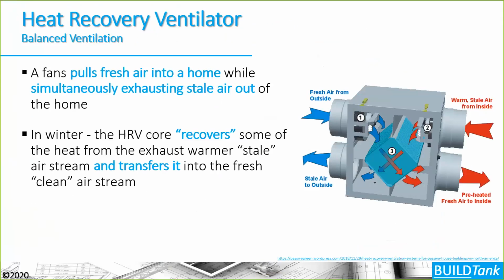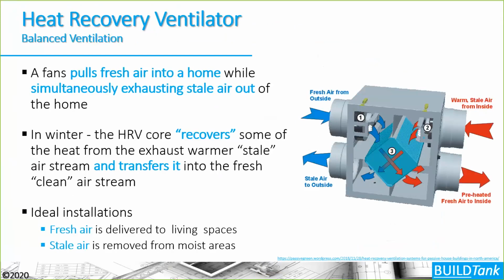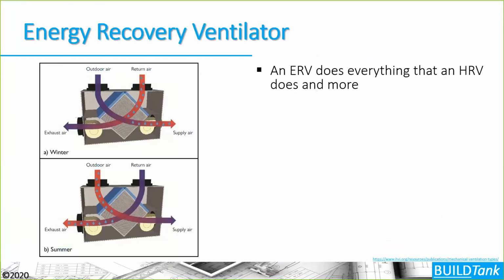It is able to recover heat out of that air that's being exhausted out of the house and move that heat into the fresh air coming into the house. They're about 70% efficient at doing that, and it works really pretty well, especially in cold climates.